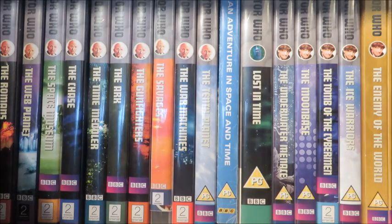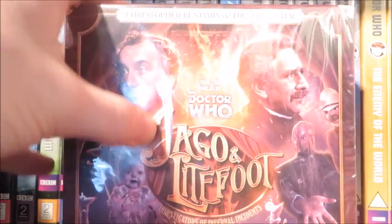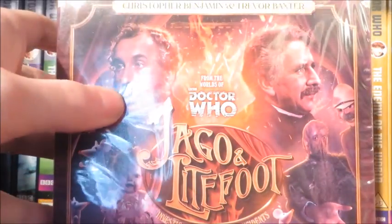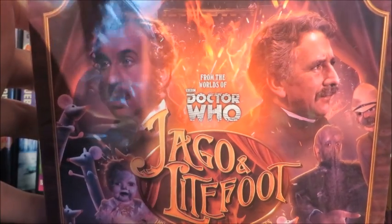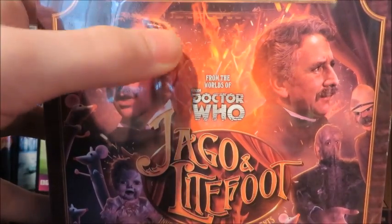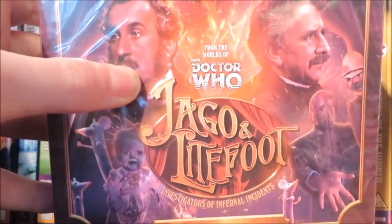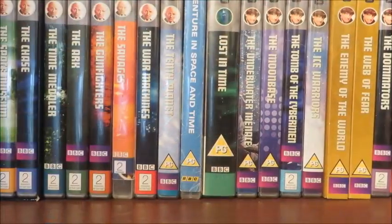And finally for Jago and Lightfoot, that is Series 8, where we've got a musical Jago and Lightfoot episode. That's going to be interesting. It's got a character from Talons of Weng-Chiang returning, the old lady who sees the body, so it'd be interesting to see a story with her, and obviously it's not played by the original actress. But yeah, I think the Jago and Lightfoot musical episode is going to be a lot of fun, to say the least. Right, onto the Doctor Who stuff.